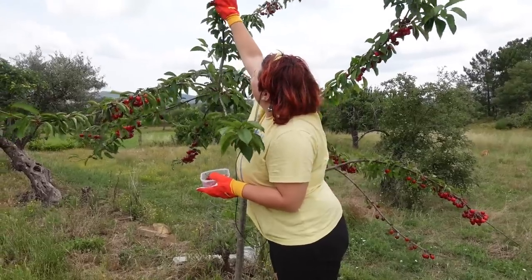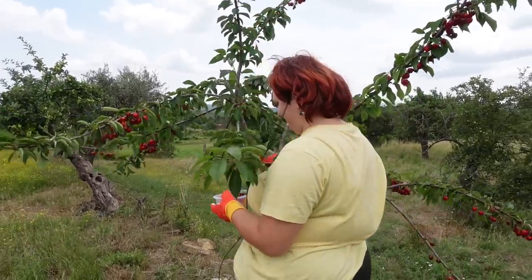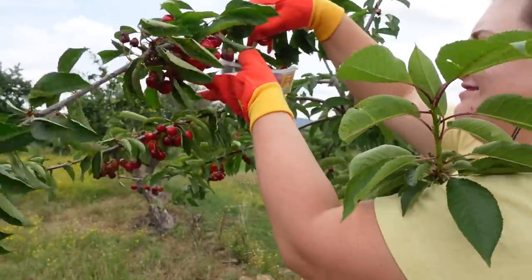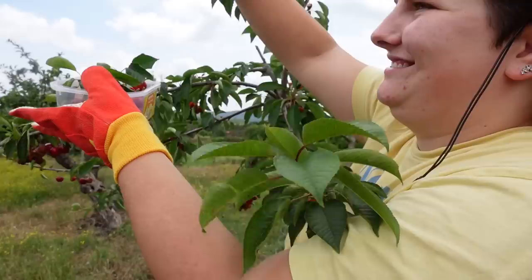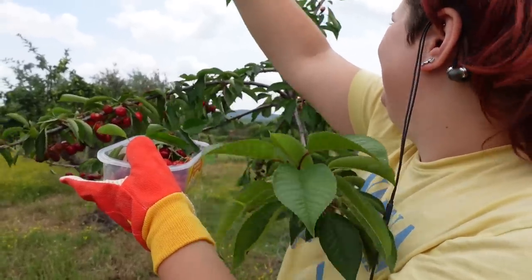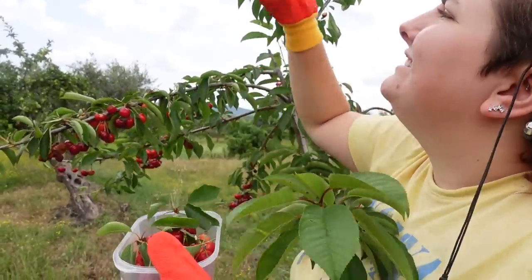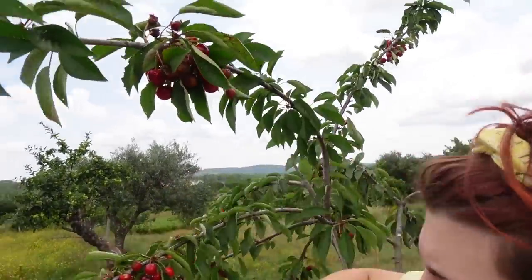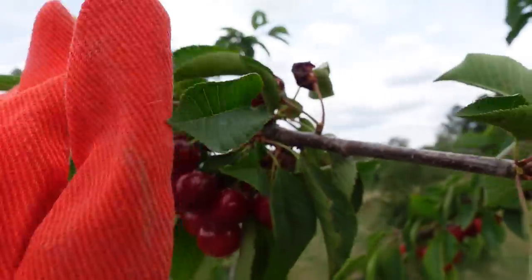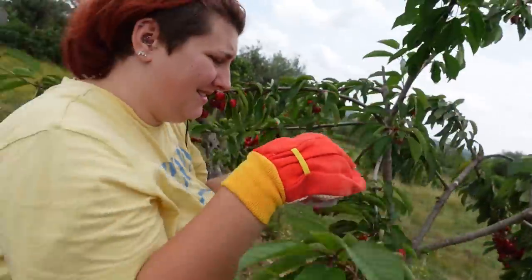Don't think I brought a big enough dish. Definitely didn't bring a big enough dish. Oops, steady. Oops. Split that, haven't you? Yeah. Looks like it was rotten in the middle though, to be fair. Not very good at this.